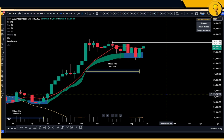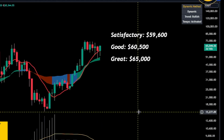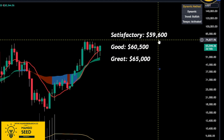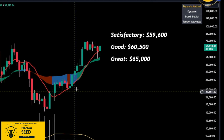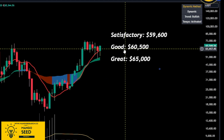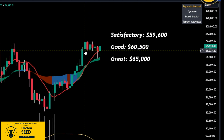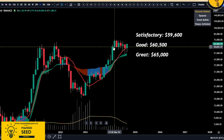So we're seeing it on the 4-day, we're seeing it on the bi-weekly, but it doesn't end there. On the monthly, we are seeing similar signs. But first, let's go ahead and recap what we're looking for on the monthly. Remember, we said that any close above 59,600 is going to be satisfactory. Not good, satisfactory, because we'd be defending the 10 SMA. For a good candle close, I'd be looking for 60,500 to get claimed, right? Where's that coming in from? That's the consolidation candle close lows of this monthly consolidation. That would be a good candle close.